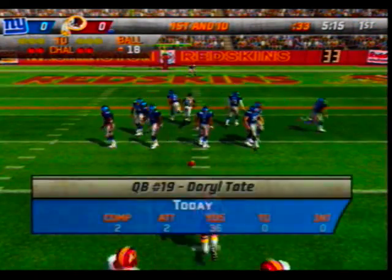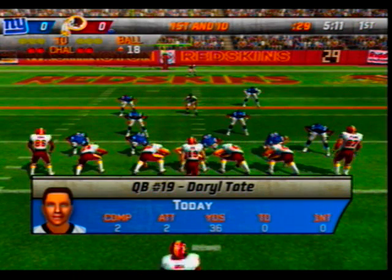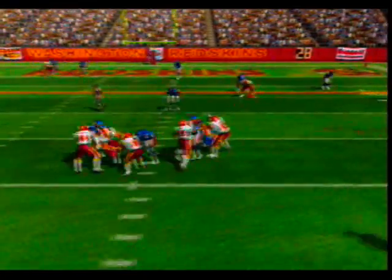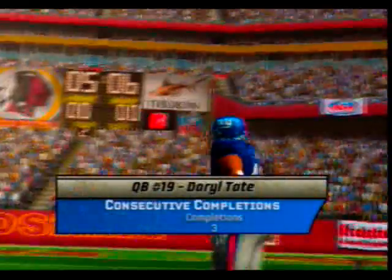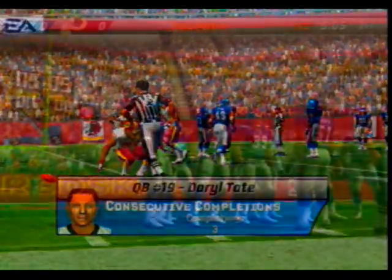Let's see what they can do in the red zone. There's a flat going. Here we go. New York comes out in a 4-3. Pressure coming. Gets the pass off. This one will be spotted at the 12-yard line. Williams picks up about six after that catch.